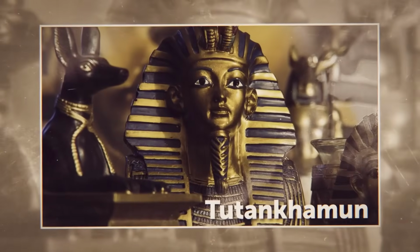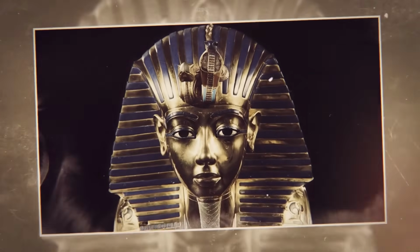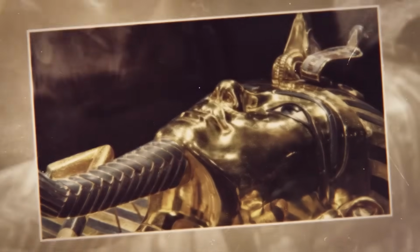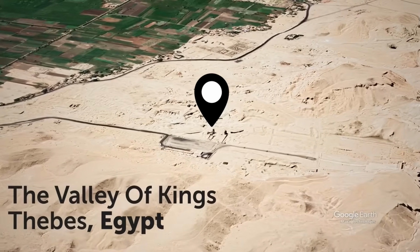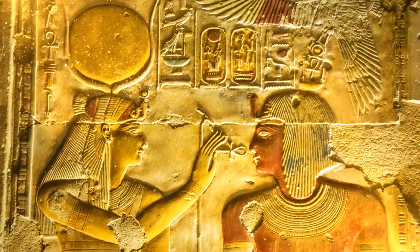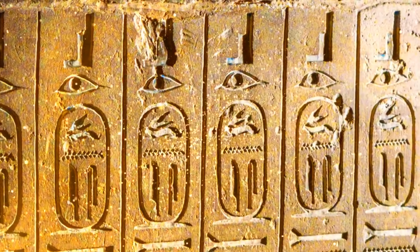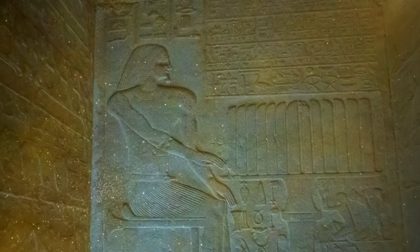Tutankhamun was an ancient Egyptian pharaoh who was only 8 or 9 years old when he took to the throne. He became a cultural phenomenon when his tomb was discovered almost completely intact in 1922. His pyramid sits in the Valley of Kings in Thebes, modern Luxor, which is in Egypt. Unlike the Great Pyramid, Tutankhamun's tomb was covered in beautiful wall decorations. The walls told the story of how he would travel to the afterlife through the underworld.